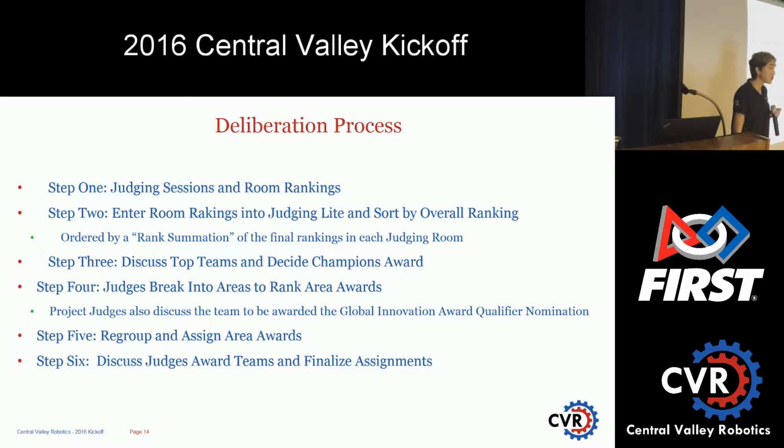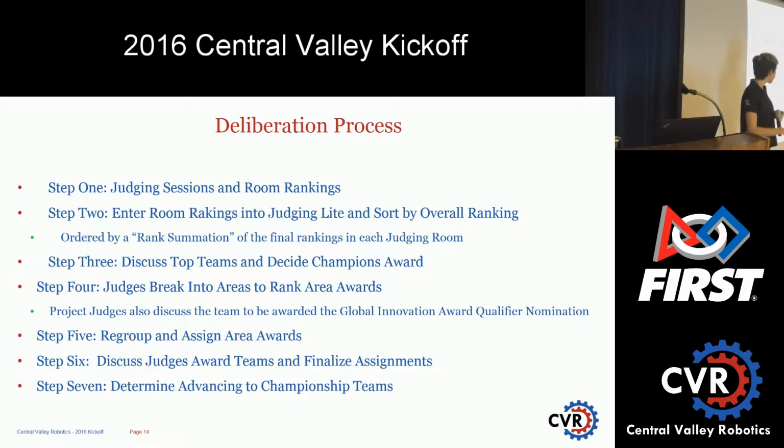We discuss the judges' awards, and those, you might have heard, are just awards that judges get to pick. There might not have been an award category that they felt was appropriate for a team, but they can definitely assign them a judge's award. And then right here I have a little green bullet point. It says, project judges discuss who gets the nomination for the Global Innovation Award. I will cover that in a later slide, so we'll come back to that.